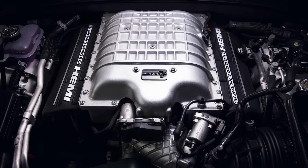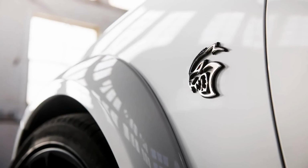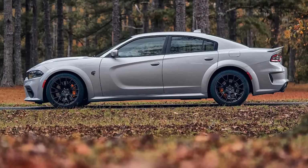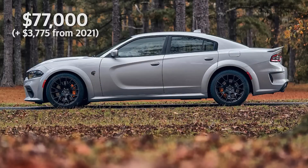Now we reach the 6.2 liter V8 found in the Hellcat, of which there are now 3 variations. Unlike the Challenger, there's no regular body Hellcat, it's wide body or nothing. Found under the hood is the 6.2 liter supercharged V8 with 717 horsepower and 650 pound-feet of torque. The performance keeps getting better and better, with the Hellcat able to do 0 to 60 in 3.6 seconds and the quarter mile in 11.4 seconds. The base Hellcat now costs $77,000, a jump of almost $4,000 from 2021.